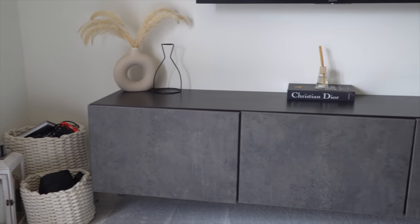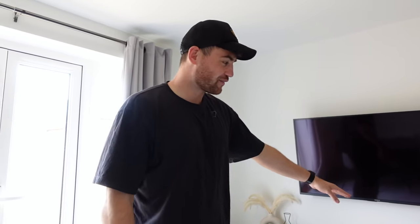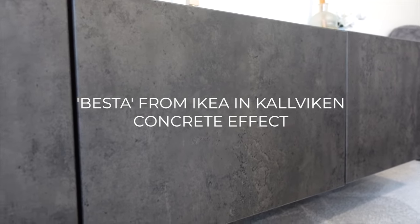This is my favourite part of the living room. We have got our floating TV cabinet. Watch it fall off the wall any second. No, we got this floating TV cabinet from IKEA, which is a grey concrete effect to match the sofa. We'll put the name of it on the screen because we always get asked what it's called.